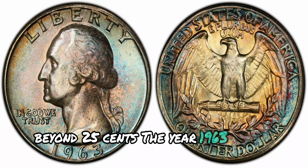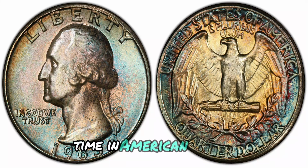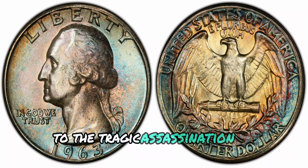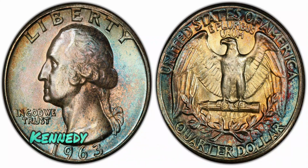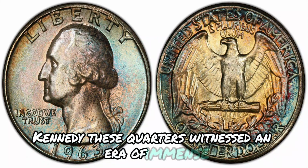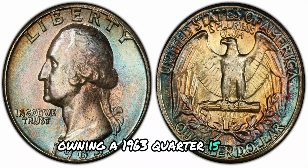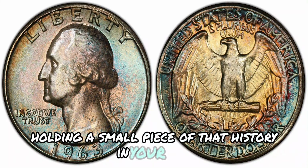The year 1963 was a significant time in American history. From the escalating civil rights movement to the tragic assassination of President John F. Kennedy, these quarters witnessed an era of immense social and political change. Owning a 1963 quarter is like holding a small piece of that history in your hand.